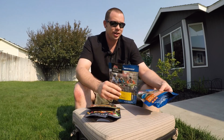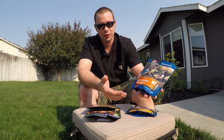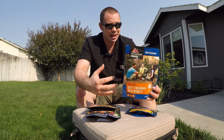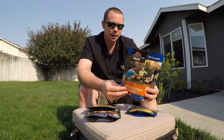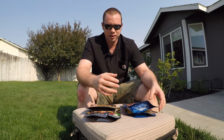Now, a lot of the dinners or other breakfast menu items, like this one with the beef stroganoff with noodles, are going to require hot water, boiling water, to become edible. Enjoyable would be more the key word. You're looking at 2 cups of boiling water. To get to that stage, whether you have a gas stove, you're going to need all the utensils: the pot, the burner, and you're definitely going to be using some of your clean water source, of course.